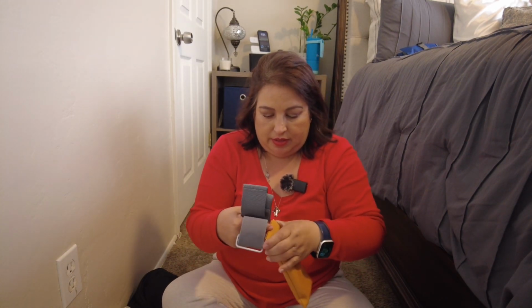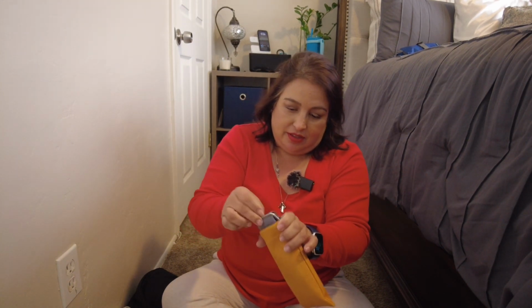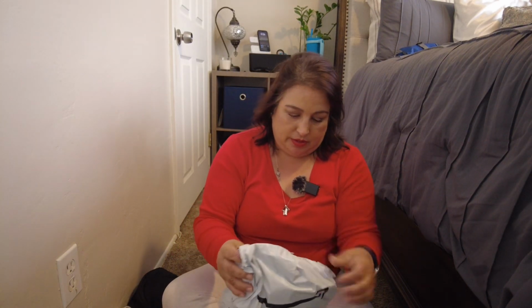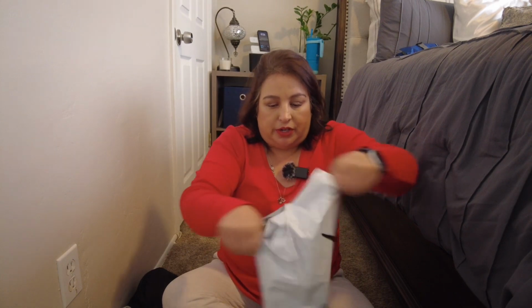And I'd at least be able to find it, huh? Because it's yellow. Look how nice. Yeah, that's perfect. All right, that's one. Let's see. This one has a little perforation.